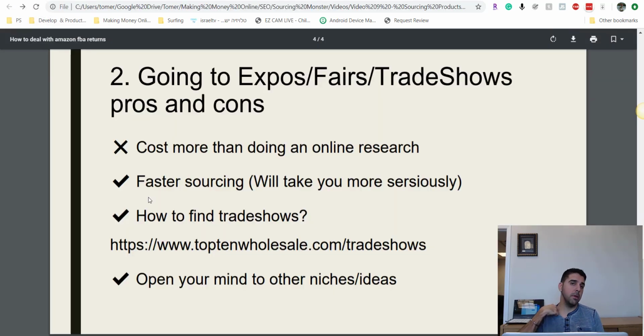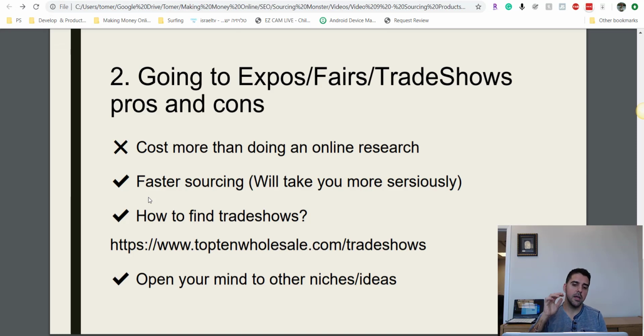And if you're not a beginner and you have a couple of items, that's really something that will scale you and take you to the next level as far as growth, because you're limited with the time and the opportunities of doing the online research, and this will open you to new markets.